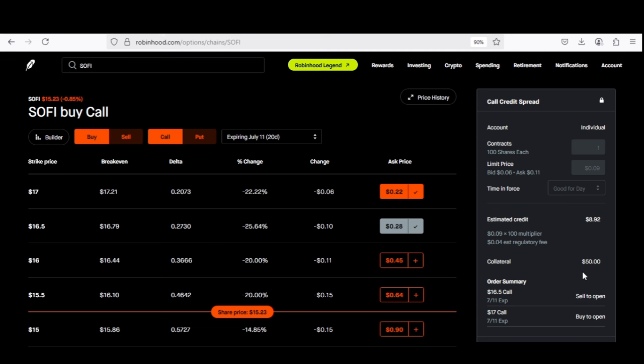Now, once again, $9 is not much. So what I would do, I would scale up. Instead of doing one contract, I'll probably do two. That way I'll now be able to collect $18. Just like the previous spread, always remember to close your option spread before expiration. I really can't stress that enough.